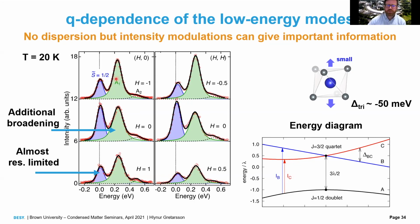We determined the trigonal distortion in this compound based on magnetic susceptibility. And we believe this is an elongation, so we're not pushing the octahedra. We think this is something like minus 50 meV, and this is still smaller than spin-orbit coupling. So we're fine with this picture that I showed you in the beginning.